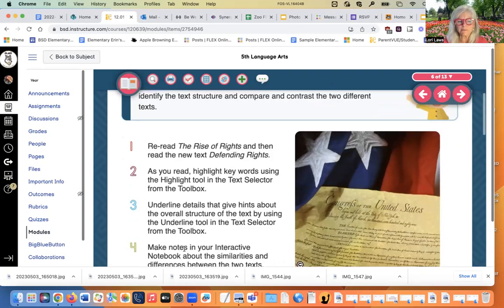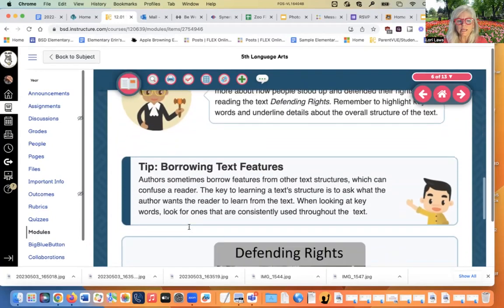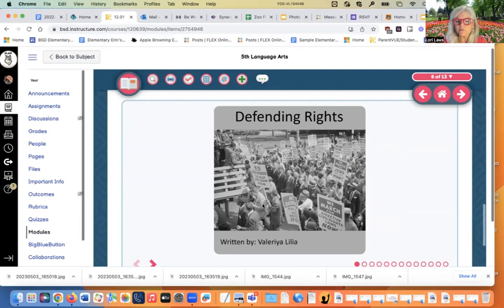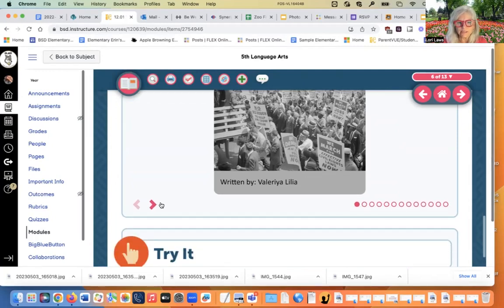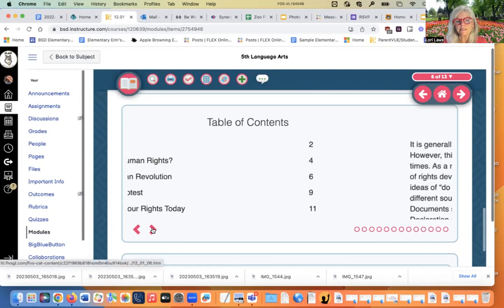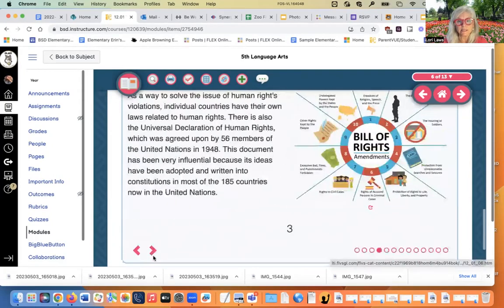So it says reread the stories. As you read, highlight some keywords, underline details, take some notes. Here's the story again. And then here's a new one, defending rights. So there's quite a bit of reading because this language arts is about reading. Look how long this one is. So this one is about human rights, the American Revolution, some protests, defending your rights today. Should be pretty interesting to you because there have been a lot of protests, even in Portland in the last few years, and they have been about human rights.